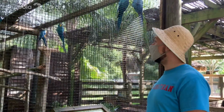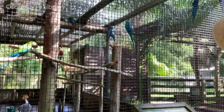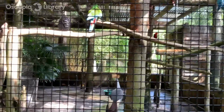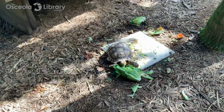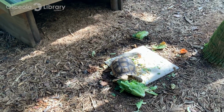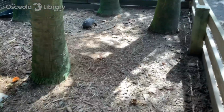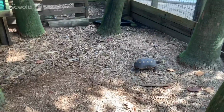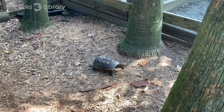Okay, so here we are at the cockatoo and the macaw aviary, and you can see all these birds here, and there's some up there. And one of the caretakers is here taking care of the animals too. Oh, they're very loud. Do you like that call? Neat. See, we see tortoises. So lots of people think there's a big difference between tortoises and turtles, but did you know all tortoises are turtles, but not all turtles are tortoises? Because tortoises are turtles that live primarily on land.